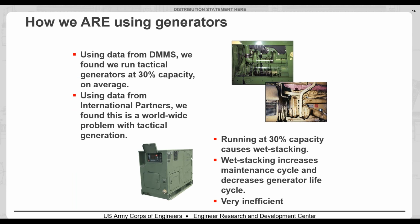So how does this relate to the hybrid power system? Well, through all this data collection and analysis, we realized we're using our tactical generators at an average of 30% of their capacity. At this rate, generators are very unhappy. They wet stack, which sends unburnt fuel into the exhaust system and essentially kills generators way before their expected life cycle. We thought, wow, the Army really sucks at power generation. We're only using 30% of our capacity.